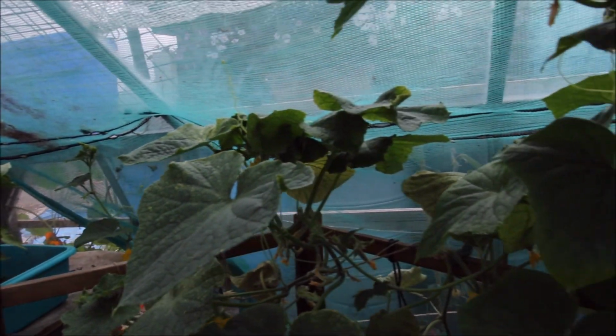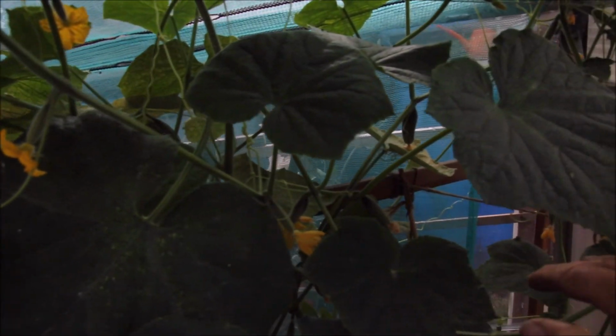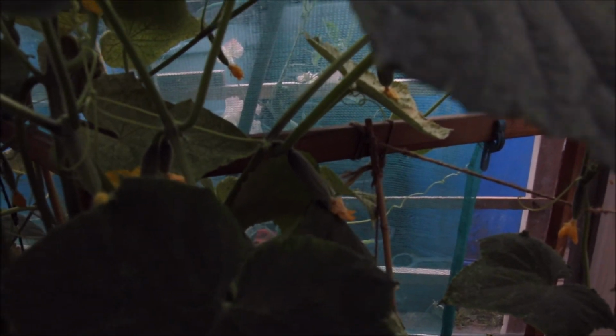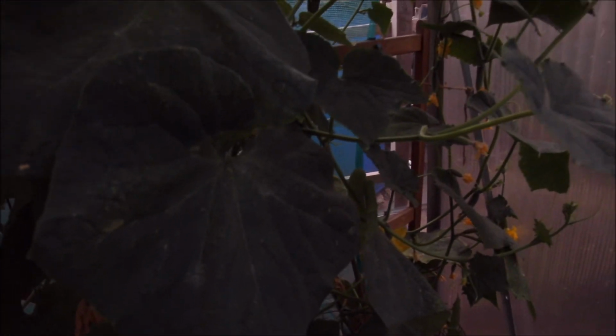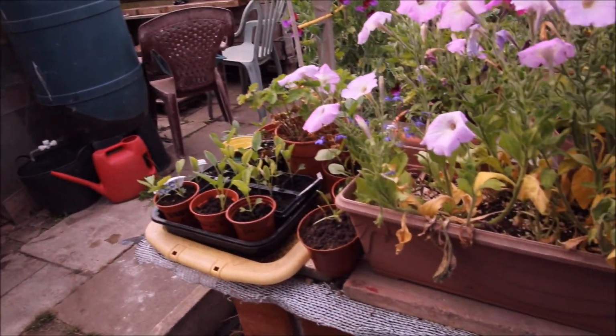And then of course my gherkins, these have been tremendous. I've already managed to do a couple of jars of gherkins. There you go, there's one there, but there's loads all the way down. The whole plant is absolutely loaded up with them, and I'm picking them now almost daily. Okay, let's go and have a look round the plot now then.